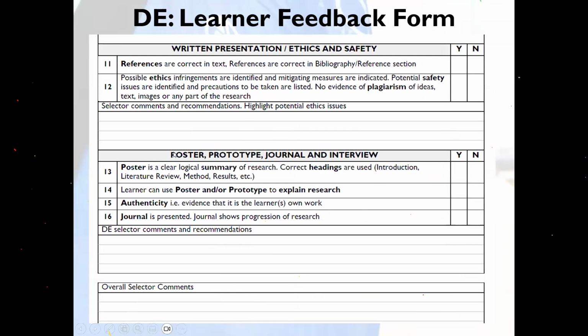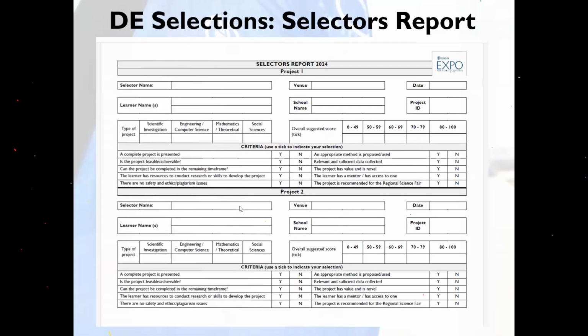And then there's the written work, poster. As you can see, number 16, we're looking at the journal. We will be reviewing the journal. We will look at, is your project new and original? Okay. Then the district selectors here will score the project. Those projects that get 60 and over can be selected. I'm not saying will be selected. 60 and over, you have a chance of being selected, right? So just be mindful of that.